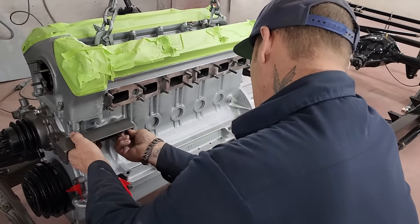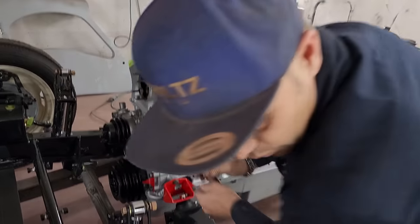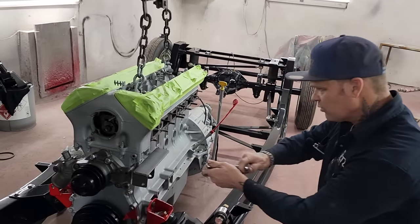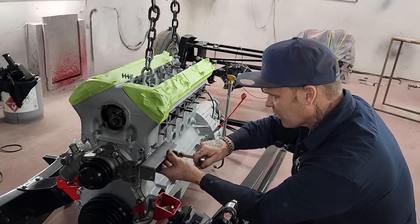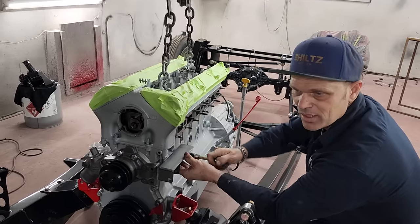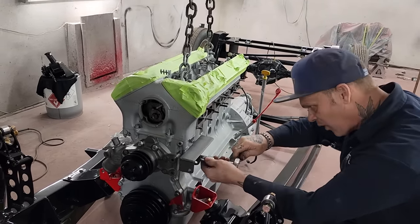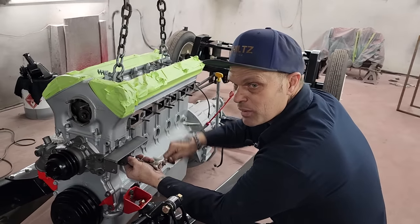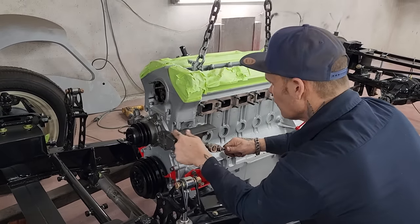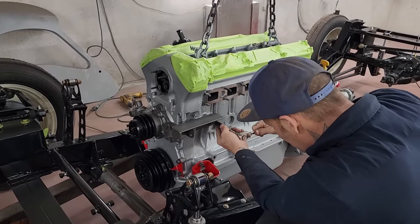What happened is we looked for the brackets, and you could buy them. But as we're here, we do not know if they fit or not. You can look through all the brackets you want. We can look at them on the computer and say, yeah, that looks like it could be it. But how do we know until we get it? And how long are we going to wait for a bracket? So I just came out here and went for it. Made a couple brackets. That's basically what we do anyways.